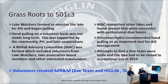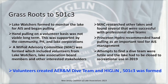Then a group of volunteers created this AER&M. There are way too many acronyms here, but it's the Aquatic Environmental Research and Management Dive Team, and Highland, which is the 501c3 were formed, really is the body to make this happen and manage this.